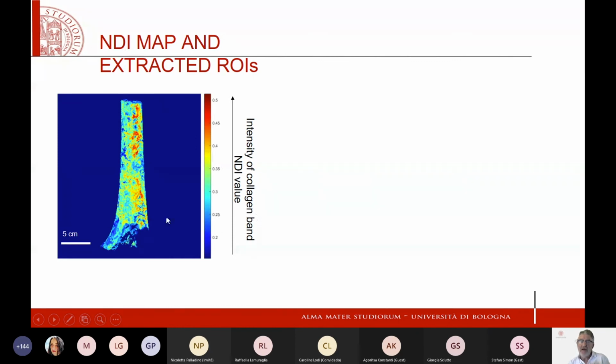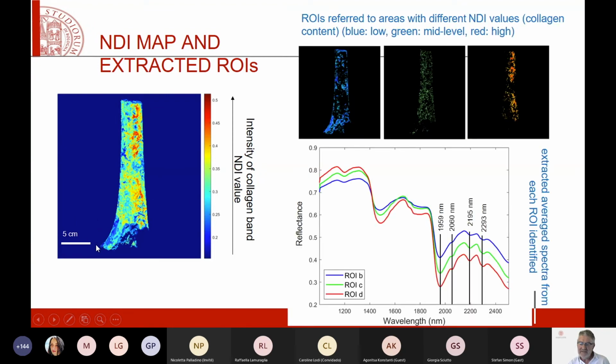This is the image of a real sample. This is a bone. As you can see, this is the marker. It is about 20-25 centimeters long. In blue, green, and red, you can see the different areas which correspond respectively, the blue to the low content of collagen, the green to the mid level, and the red to the high level of the bone. And here, for example, these are spectra extracted from the different areas, for each ROI of interest, meaning each area with low, mid, and high content of collagen.